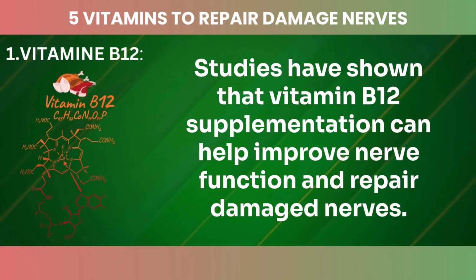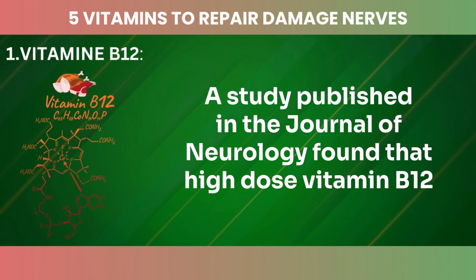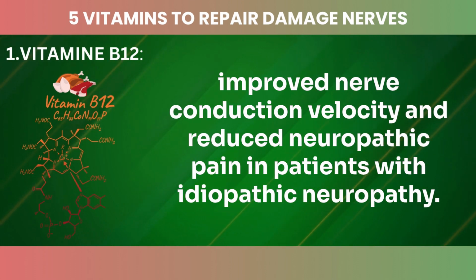Studies have shown that vitamin B12 supplementation can help improve nerve function and repair damaged nerves. A study published in the Journal of Neurology found that high-dose vitamin B12 supplementation was effective in improving nerve function in patients with diabetic neuropathy. Another study published in the Journal of the Peripheral Nervous System found that vitamin B12 supplementation improved nerve conduction velocity and reduced neuropathic pain in patients with idiopathic neuropathy.